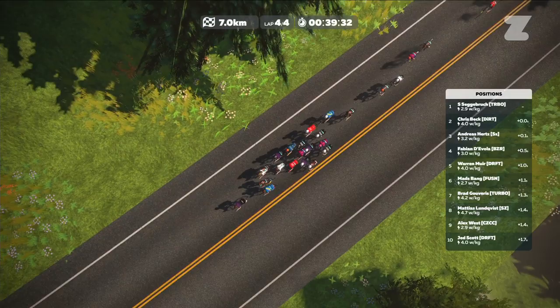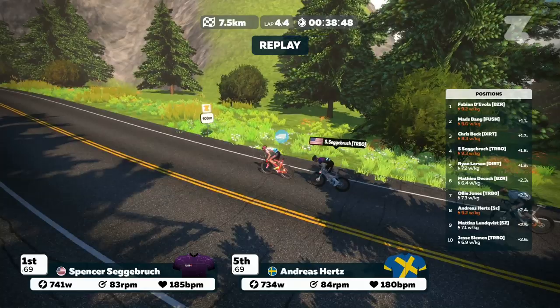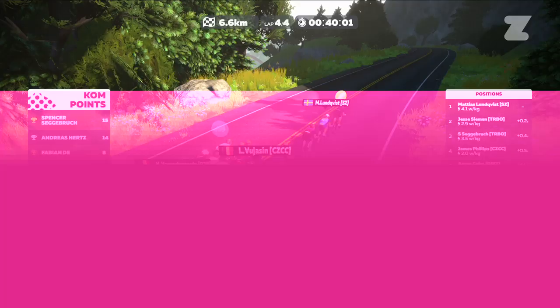But if anyone's got any good legs now, this is the time to use that speed from behind and go straight through. Let's take a look again at that final KOM of the day and see the point where everybody pounced. So it was Sedgbrook that overtook Tavola there to take the final KOM of the day. And it was Andreas Hertz who won the first couple. He came in third.